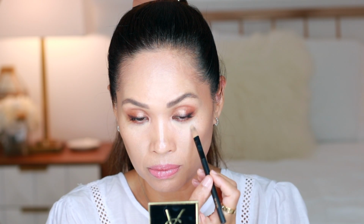I like the luminosity underneath with the Tatcha product, but I like the SPF first of all, and then the color match is a little bit better for me with the Honey. The Tatcha is a bit light. Again, I just emphasize that darker area right there.